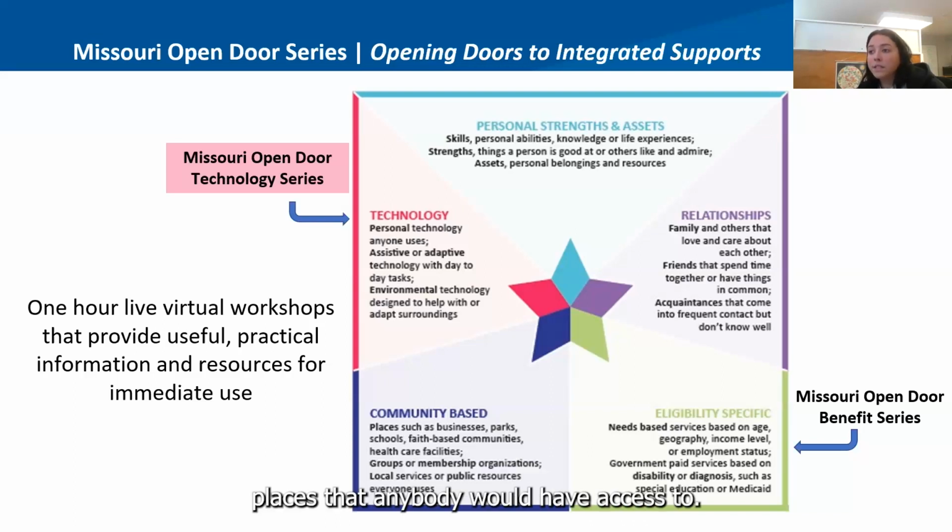Community-based are places that anybody would have access to, groups, local services. And then lastly, we have technology, which is anything from personal technology all the way to assistive or adaptive and environmental technology. And that is the series today.